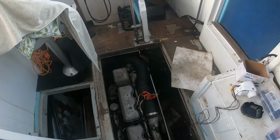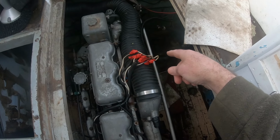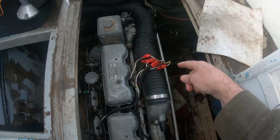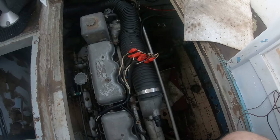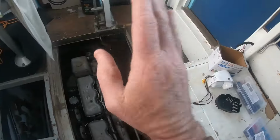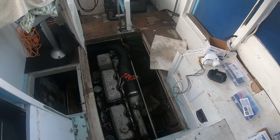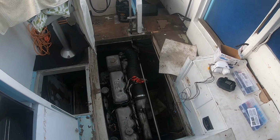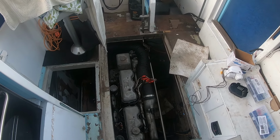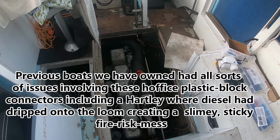So anyway, this here is a job I want to do and have a look at. I'm not a fan of these plastic electrical block connectors. I really hate them. I don't think they're good at all. So that's one of the reasons why I've picked up these. I'm going to work my way through and tidy up that wiring in anticipation of hopefully getting the boat mobile again once the work's done, and tidying up potential wiring issues or fire risk through shorts and that sort of thing.